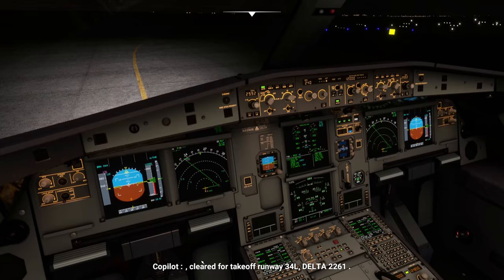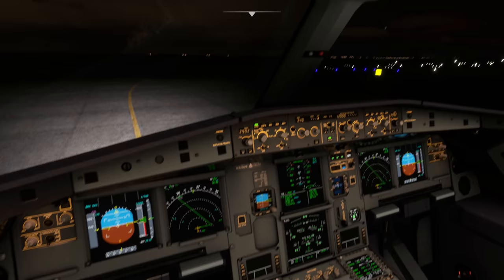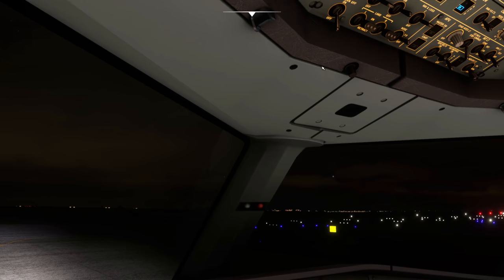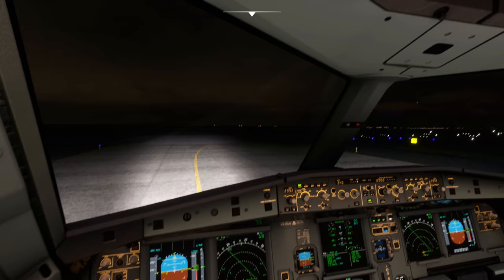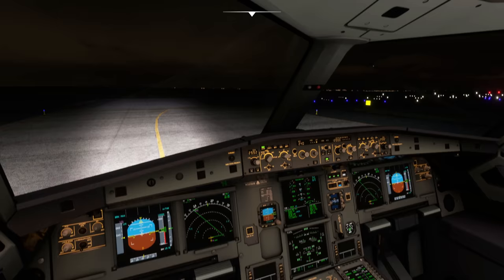Before takeoff checklist. Flight controls, checked. Flight instruments, checked. Briefing, confirmed. Flap setting, Config 1 plus F. V1, VR, V2, flex temp. V1 126, VR 127, V2 131, confirmed.